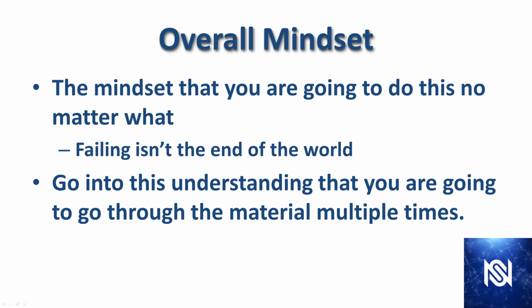But it doesn't matter if you go back and get it the second time that you didn't pass it the first time. I just think it's beneficial to look at it like that. Obviously, you're going to do your best to pass it the first time, but if it doesn't work out, then you have to have the persistence to go and get it the second time. And the other part of the mindset is that you're going to be going through the material multiple times. I don't know why, but it's tempting to look at the material and think that all you're going to have to do is go through it one time and then you're going to be ready to go take the test. This certainly wasn't true for me, and I'm guessing that it's not true for most other people as well.